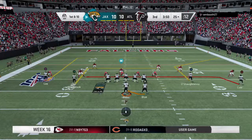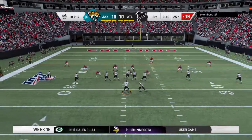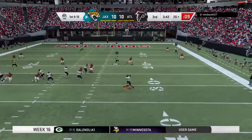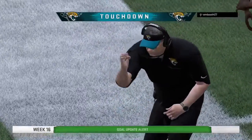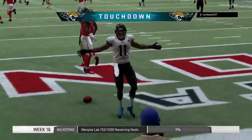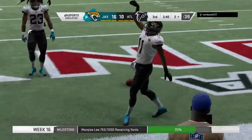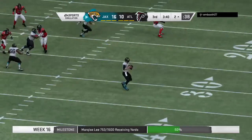Let's go. Move off, Parker. Let's go. On play action, they'll throw. This is caught, and he takes it in. Touchdown, Jacksonville. Marquise Lee, his 6th touchdown of the season, and the Jaguars have taken the lead.